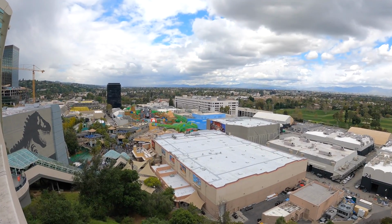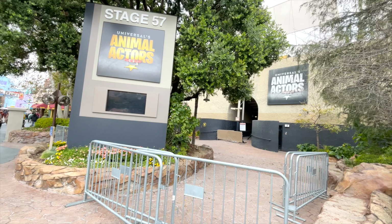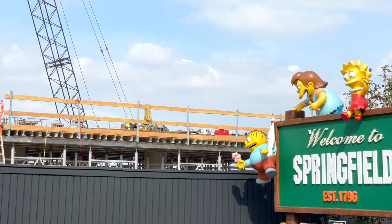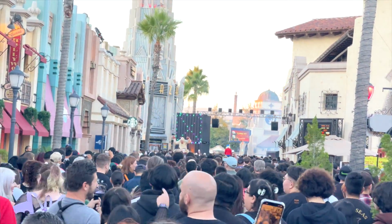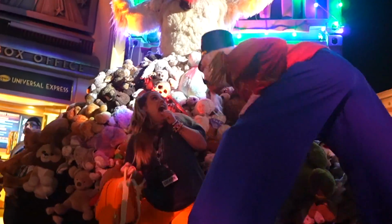And with the limited space available at Universal Studios Hollywood, with the removal of the animal actors and the special effects show on the upper lot and the ongoing construction with the Fast and Furious coaster, this layout makes a lot of sense. Especially looking back at last year's event and realizing how successful and fun it really was. And in our honest opinion, it was one of Hollywood's best events yet.